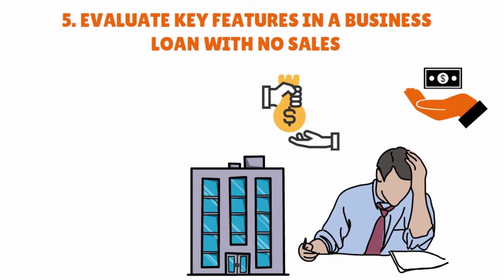Some loans, for example, when you have accounts receivable factoring or accounts receivable financing, do have other fees, for example, the factoring fee. Or if you're trying to get a business loan with no sales, and that business loan is a merchant cash advance, for example, or you have equipment financing, it really depends upon the kind of business loan with no sales you are trying to get.